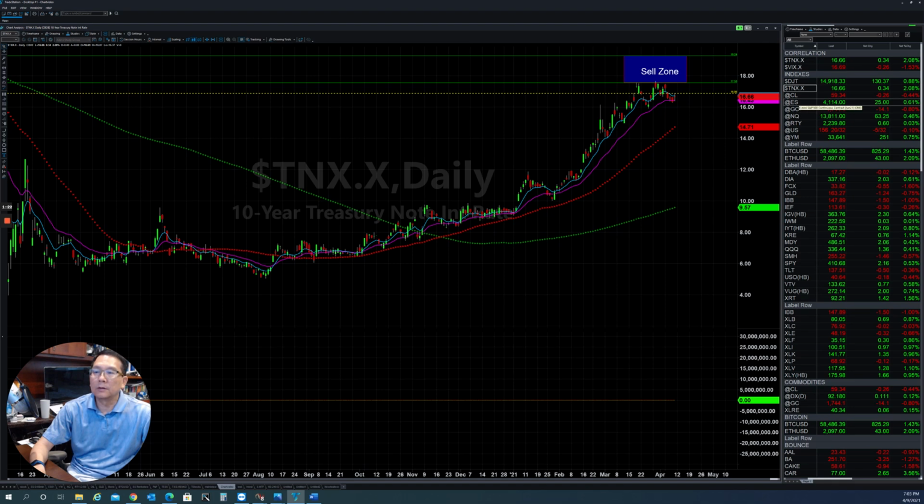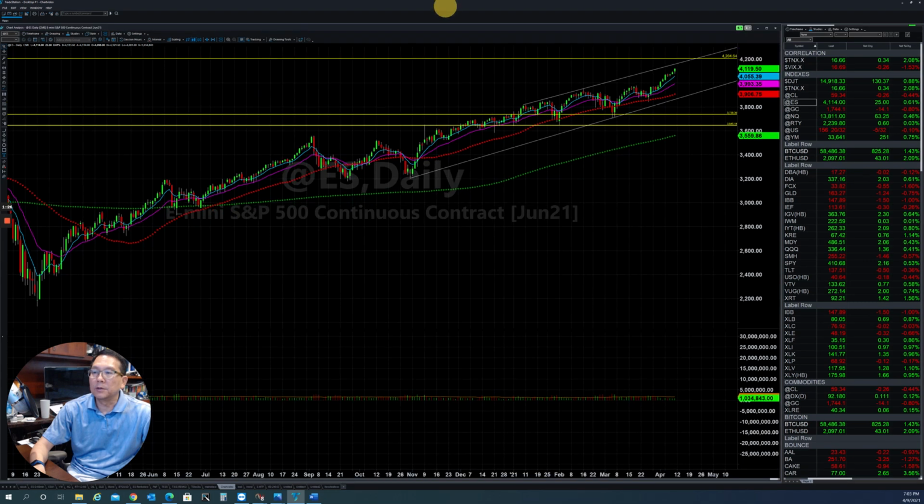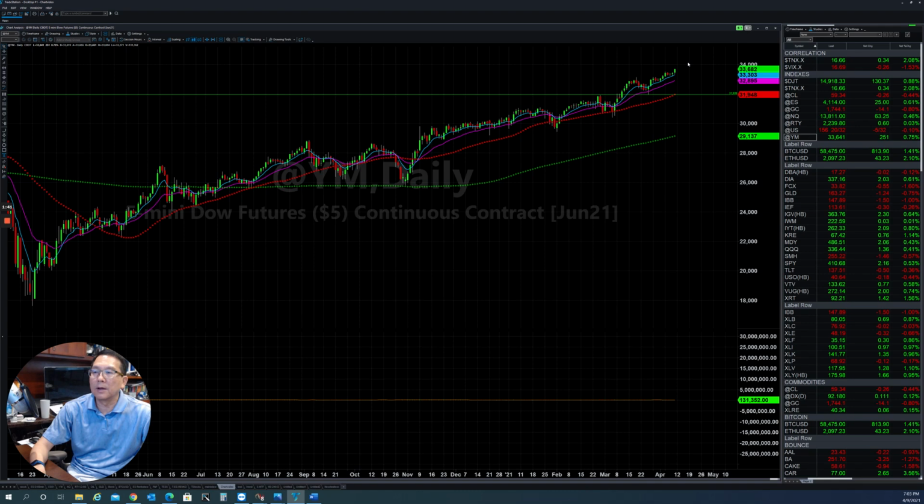Now let's take a look at the S&P 500. You can see the S&P 500 continues to move to the upside. They continue to make all-time highs, and we still have room to get to the upside. Okay, and now let's take a look at the Dow. The Dow is also very strong. They made an all-time high. They closed very strong at the end of the day also.